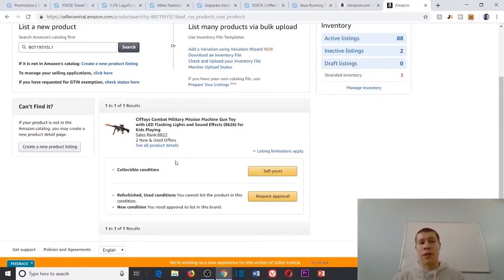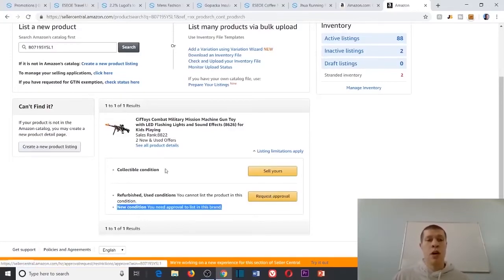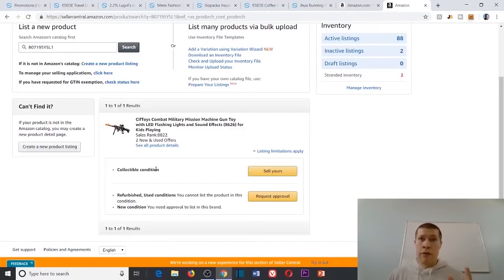So you can do a couple things with this. I really could do 4 things with this. First and foremost, I could buy it and resell it on eBay or Mercari, really, not Poshmark, for 100% profit margin because you're getting it for free. The second option is you could buy it and resell it as a collectible back on Amazon on the same listing because you can't sell it as new as you see here. You have to request approval.